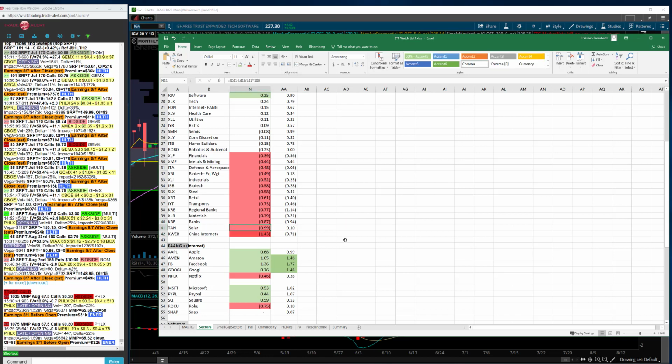Also, I don't know why the solar names were not performing too well throughout the day. They sold off the second most of any group. The banks actually finished down too. Remember, more interest rate cuts, not great for the banks. Material names were also down a bit today. But yeah, you can see regional banks, I think, were the worst performing group, down 1.1% for the session.